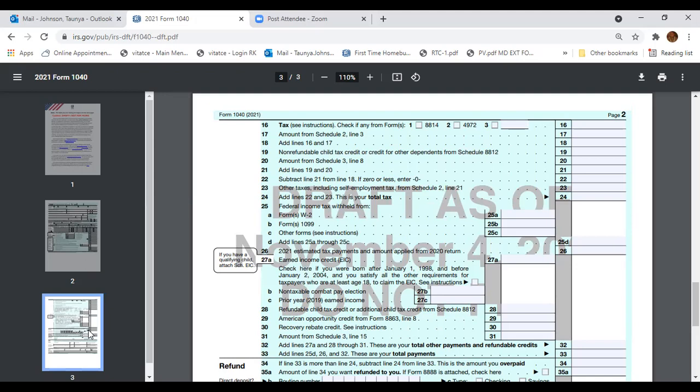All of this information is going to calculate, and line 33 is going to be your total payments. All your credits and your payments are right there. So the system is going to do it for you, really. They're going to take line 24, your total tax, and subtract everything from line 32, all your credits and refundable credits and whatever payments were made. I'm sorry, that's going to give you the amount of line 34 that was overpaid. Hopefully we'll all be overpaid and we're going to get a refund. But that's how it works.